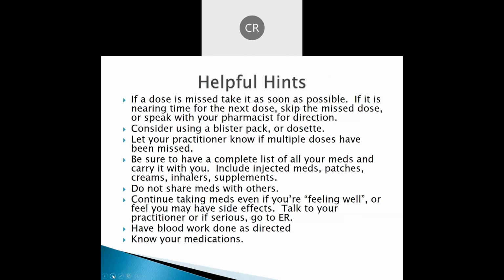Now, it's important to make sure you don't share your medications with anyone. Now, it might seem like, oh, my friend or my partner, they have the same diagnosis as I do.